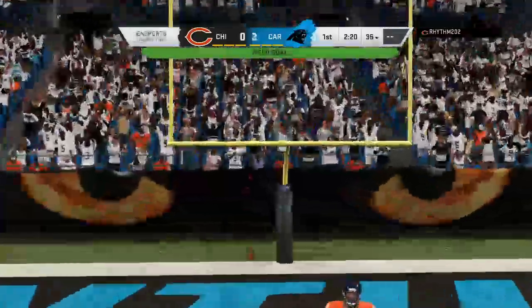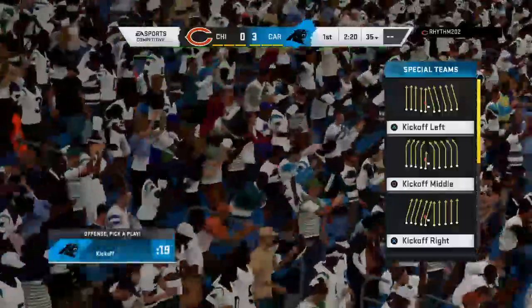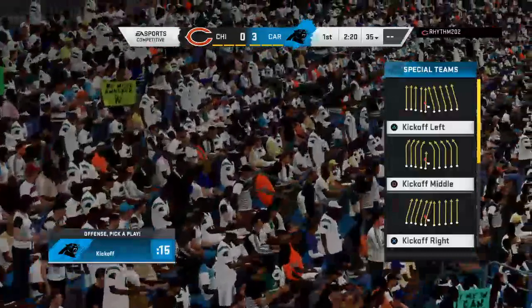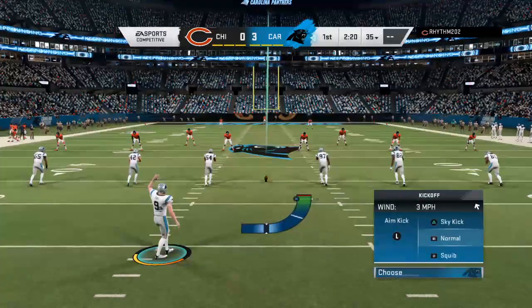And the 10-year vet knocks it through the goalpost, and the Panthers stake claim to a 3-0 lead. They got the interception, but very little movement after, and that forces him to settle for 3. And it does feel like settling when that happens, doesn't it?